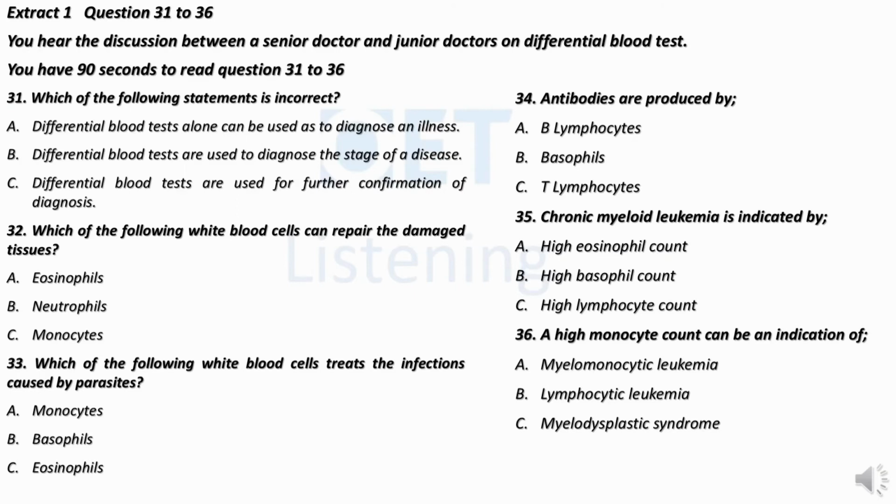A differential blood test is one of the different lab tests that is used to confirm a diagnosis of an infection or illness.